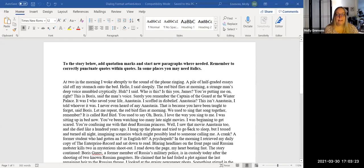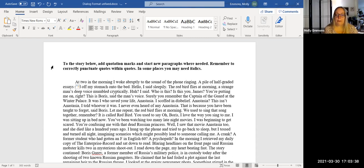In this story, we're going to indent paragraphs and start new paragraphs, and we're going to put dialogue tags around the lines. I'll read the story aloud and you'll watch what happens. "At 2 a.m., I woke abruptly to the sound of the phone ringing. A pile of half-graded essays slid off my stomach onto the bed. "Hello," I said sleepily.